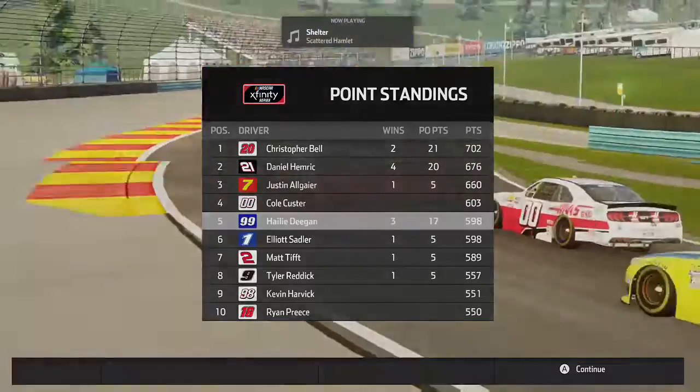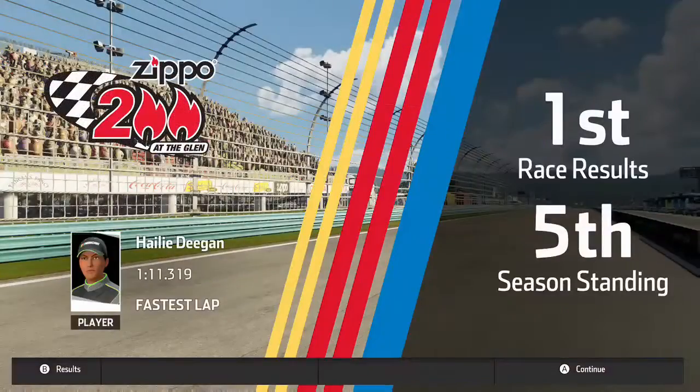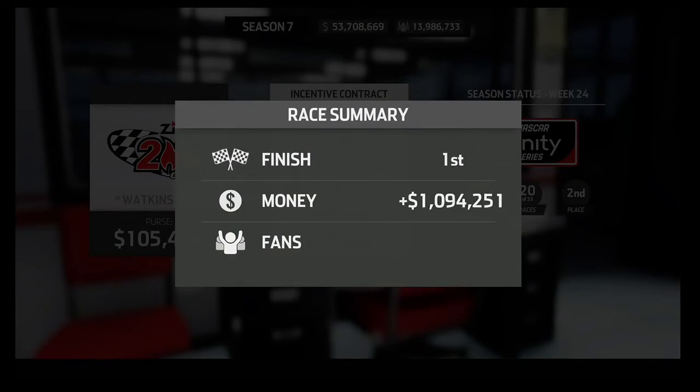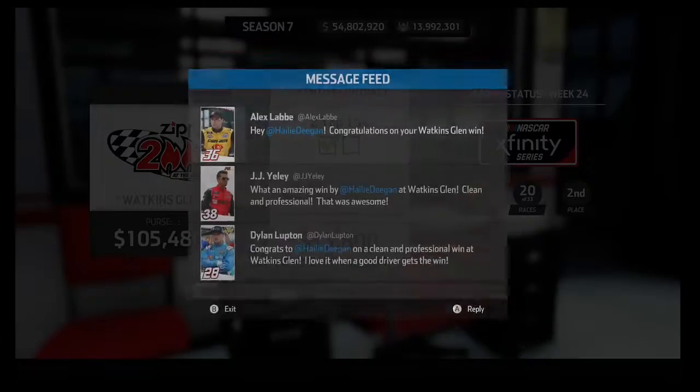team. Hailie sits P5 in the regular season standings, so obviously sitting pretty decent in that, but it's not really the regular season that I'm concerned about. We're just trying to get the playoff points here, as we do get over $1 million for an Xfinity race from Hailie Deegan winning for us. So 3rd win for her career.